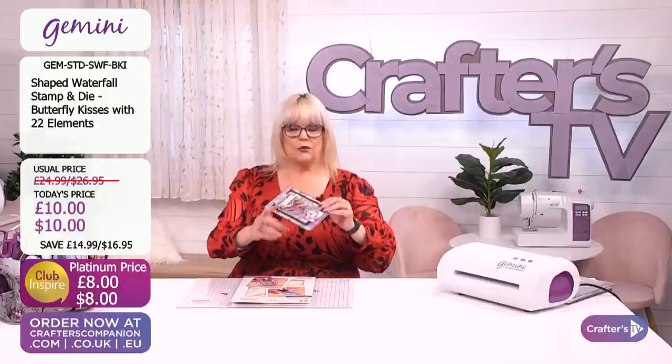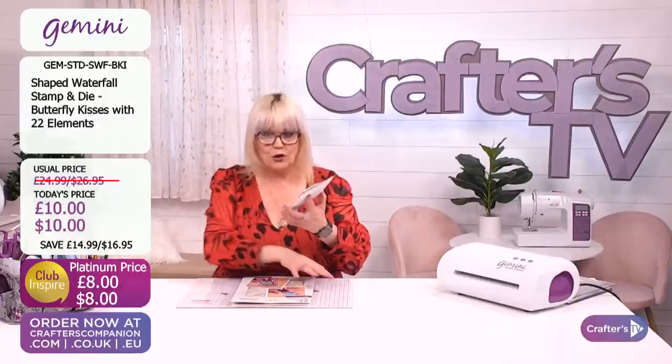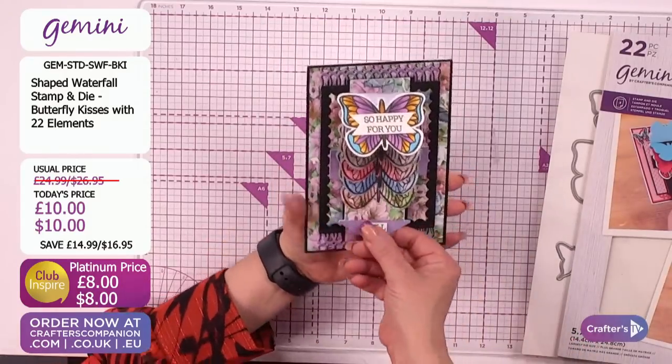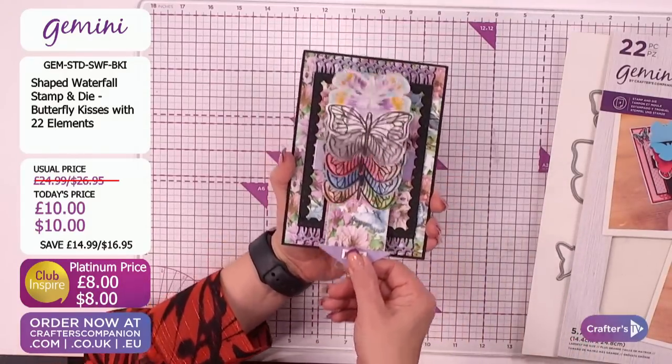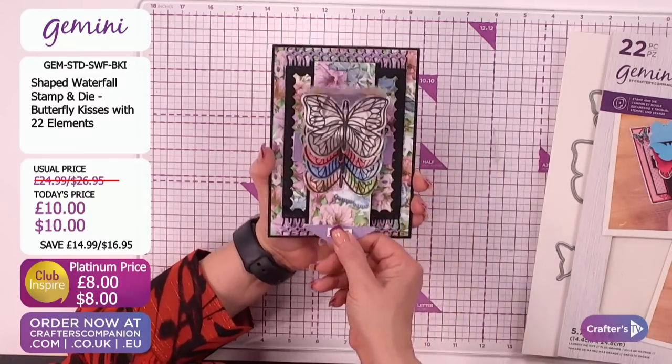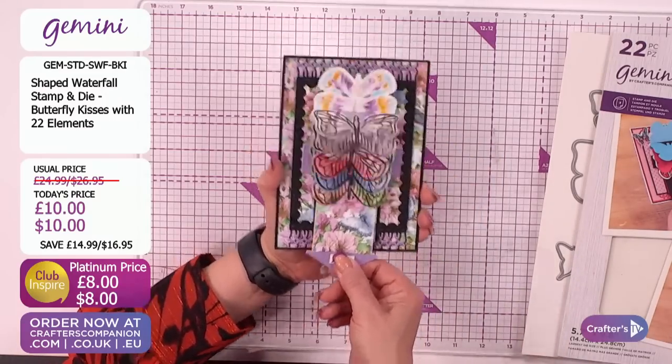And when I say a card that moves, a kinetic card, I've got one here. And if I just show you what I mean, you've got this little tab. Now, a kinetic card means it's got movement to it. But the waterfall creates this gorgeous pull-down feature that flips back all of those gorgeous designs.